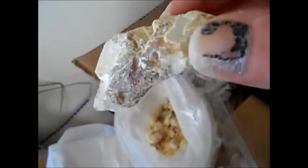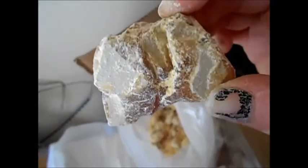And some bits are really huge. See that big piece there? And some bits are smaller. But the whole point of getting the pestle and mortar was to grind this into a powder to use. I've watched a few videos and learned a few things about people using dragon's blood resin, grinding that and using that in soap. And so I would like to grind up my Laban.